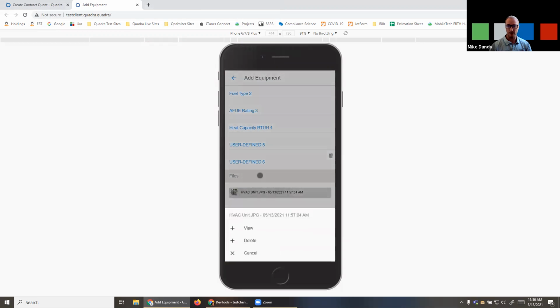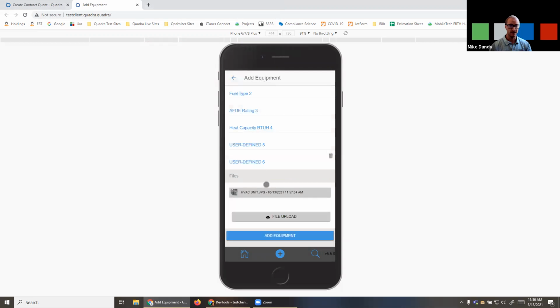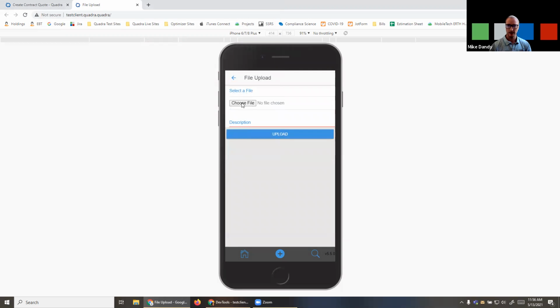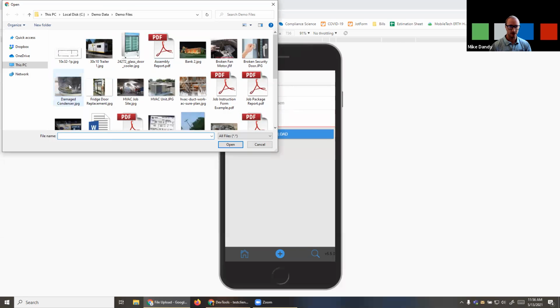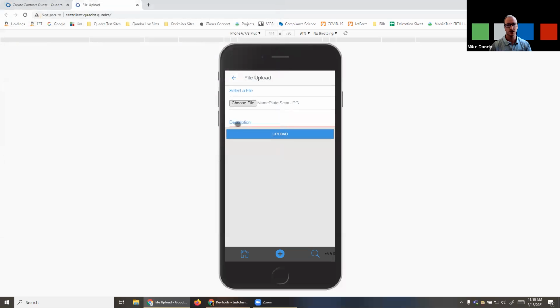So after I take the pictures, I can view them here on my phone, make sure these are the right ones, take a video, voice memo, whatever it may be, any kind of attachment I want. And maybe it's also a picture of a damaged condenser coil or something that I need the person who's doing the quote in the office, the salesperson, to be aware of, or just the nameplate.